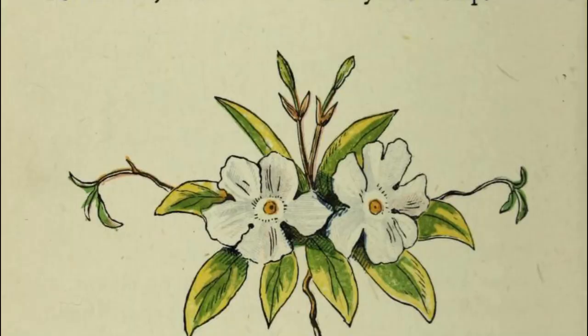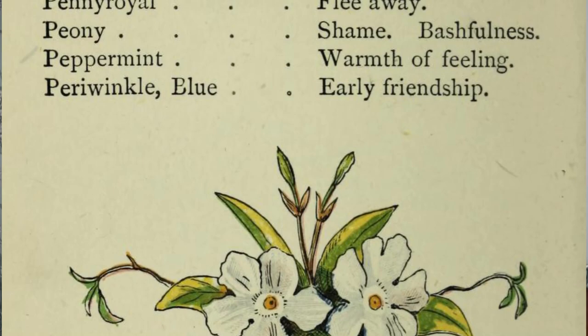Another idea that I think would be super cute is to get somebody a plant and then look up the meaning of the plant in a book about the language of flowers, and then handwrite on a little card what the plant means. For example, peppermint can mean warmth of feeling. This, of course, only works for plants that have positive meanings. You don't want to give somebody a red geranium and tell them it means stupidity. That's not very in keeping with the Christmas spirit. Kind of funny, but not very Christmassy.